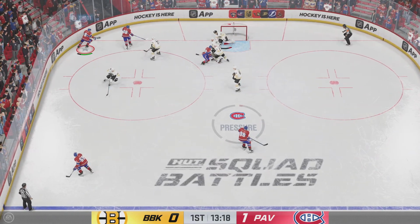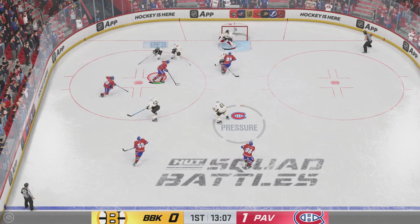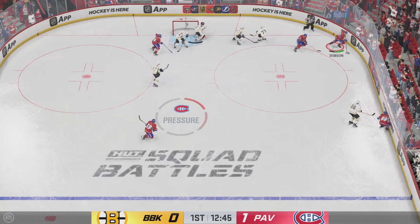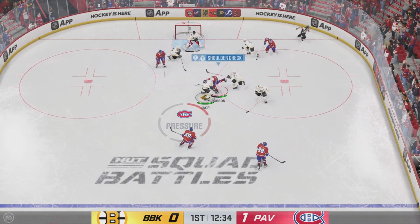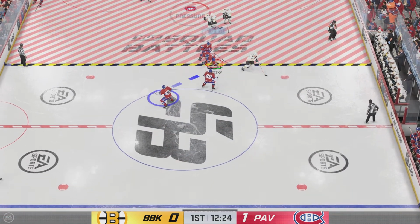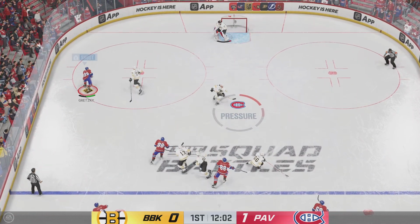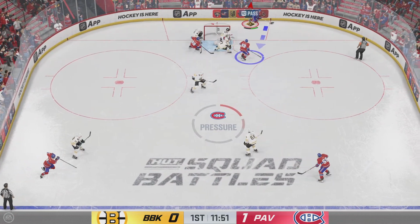Montreal's got the puck against the wall. Moves inside! And just got a piece of it to keep it out. Well, this save is all about the compete to find the puck. I mean, it's a battle, and you're trying to outbattle your opponent. You can see him bobbing up and down, trying to find the puck. He finds it at the last minute, reacts, and makes the save.